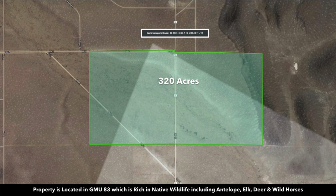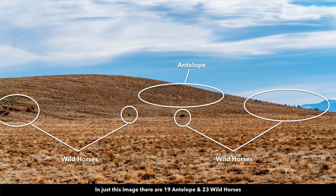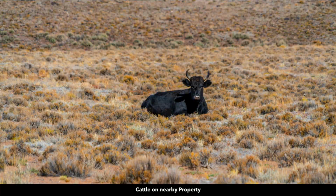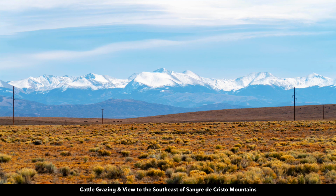The property is located in Game Management Unit 83, which is rich in native wildlife, including antelope, elk, deer, and wild horses. When our photographer was out visiting the properties, he captured this image of these wild horses and antelope, and just in this image there are 19 antelope and 23 wild horses. There are lots of fresh wildlife tracks and droppings on the property, and many of the nearby landowners graze cattle on their property. These photos were taken in the late fall. In the spring and summer, this area is lush and green with lots of native vegetation and wildflowers.